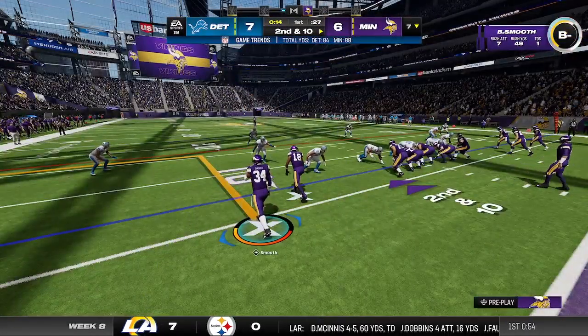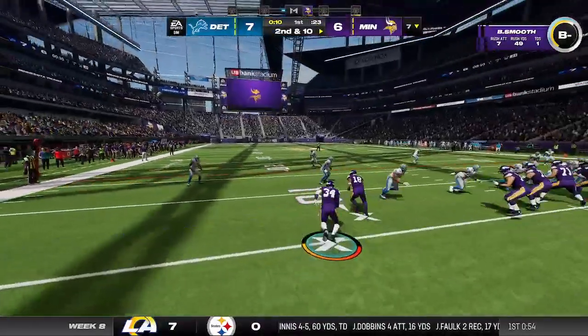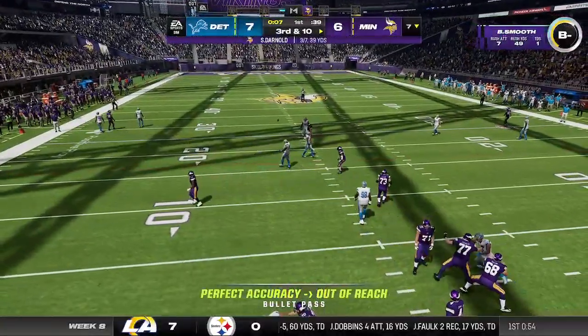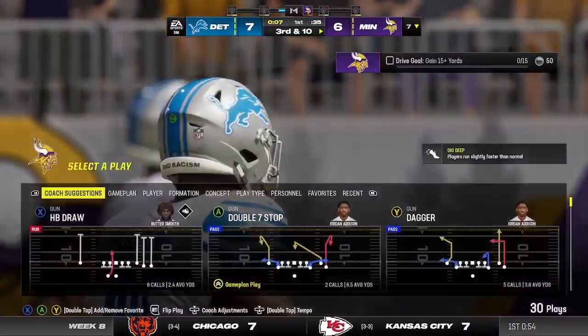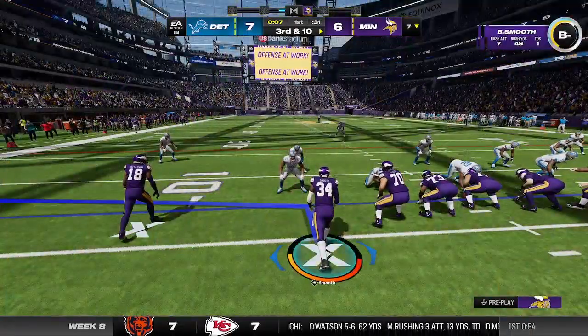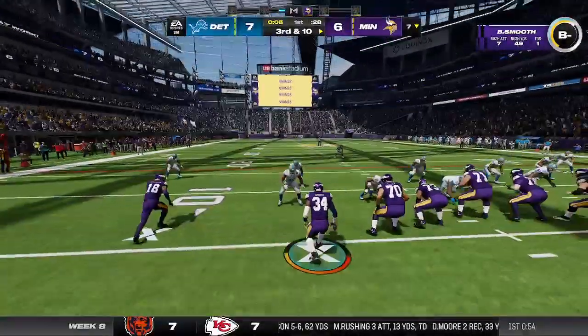Here's 2nd and 10. Here's Darnold. And that one off the mark behind him, incomplete. I didn't like the look of that play right from the beginning. I thought he should have seen the coverage that was there, tried to force it in. That one, he's fortunate, just fell incomplete.